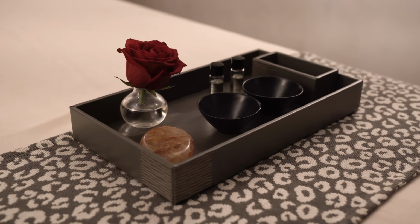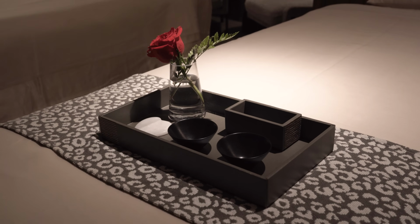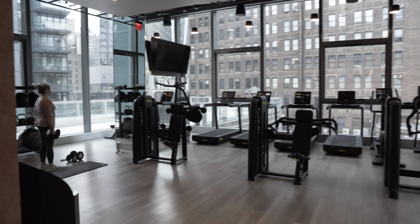And here they have tons of treatments that incorporate floral elements, just like the rest of the hotel, to pay homage to the flower district here in New York City. Unfortunately, I don't get a spa treatment this time, but luckily for me, just being down here has been relaxing enough. Now, I love a hotel gym, and this is pretty good as far as hotel gyms go.